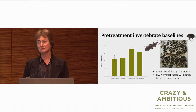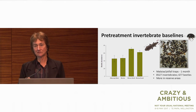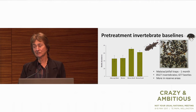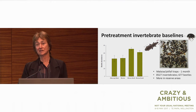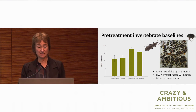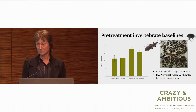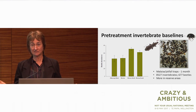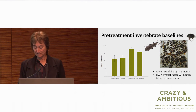Right, but what is the impact of introducing exotic invertebrates on our native invertebrate population, particularly the beetles? Introducing beetles, what's the impact on our beetles? So we set up some invertebrate baselines immediately prior to the release of the biocontrol beetles. And we found that there were more beetles in the two reserve sites, Wairarua North and Wairarua South. But we'd expect this because these areas have larger tracts of forest and there's been less disturbance by stock.